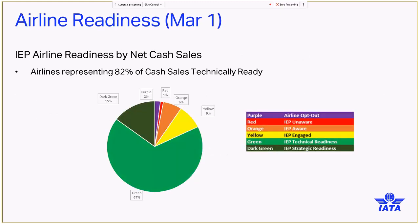Okay, so that now is going to lead me into our campaign. In terms of last year, we had quite an active campaign in terms of Airline Readiness. I want to thank all of you for your work in that. And we saw the results of that campaign in terms of the actual status of airlines, so being technically ready for NewGen ISS and/or technically and strategically ready.